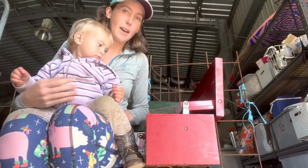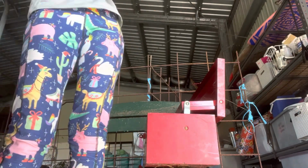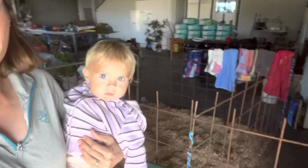What else do we have? We have, come for a little walk, Miss Peyton. We've got some towels hanging up on the side of the pen, ready for delivering kids onto, cleaning them off, just somewhere nice for them to sit until their mum dries them off so that they're not getting sawdust and everything all over them, and hay.